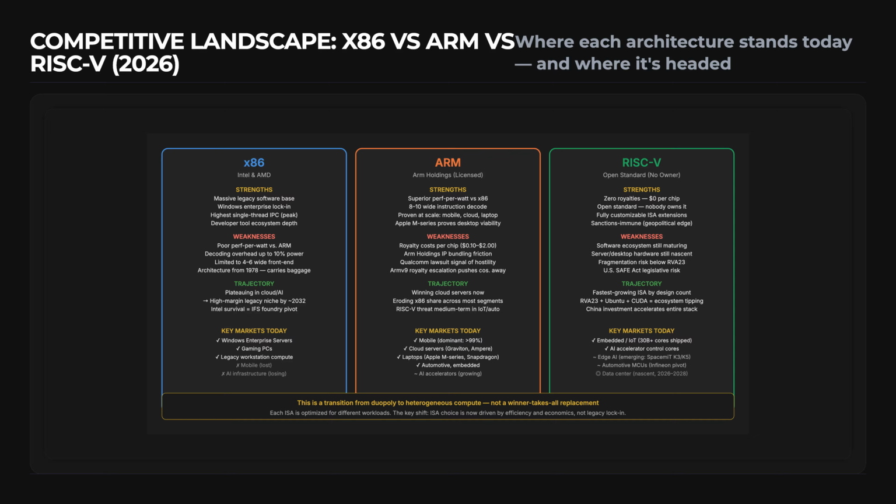ARM has already won mobile, is winning the cloud server market on price performance, and is making credible inroads into laptops and desktops via Apple's M series and Qualcomm's Snapdragon X Elite. RISC-V is the most open question. It's clearly established and embedded in IoT, is gaining momentum in automotive and edge AI. And the RVA23 Plus software ecosystem developments are the first credible indication that data center adoption is a realistic medium-term outcome rather than a distant theoretical one.